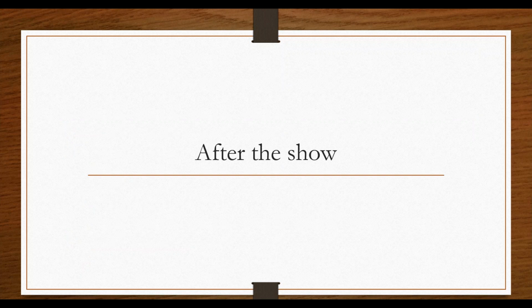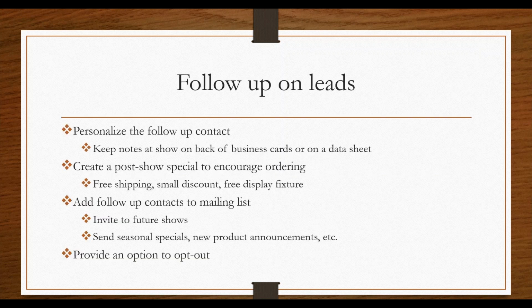So, you've worked really hard, you learned your audience, you did all the research, you went to the show, you set up, you sold a whole bunch of stuff, and now you're exhausted. So you can take a day to rest after the show, but then you want to start thinking about some of the things that you want to do after the show, to continue to capitalize on the contacts that you made there. When you're following up on leads, if you've talked to some people at the show that had some interest, maybe they had interest in some things you didn't have right then, or they had some interest, but they just weren't ready to buy.